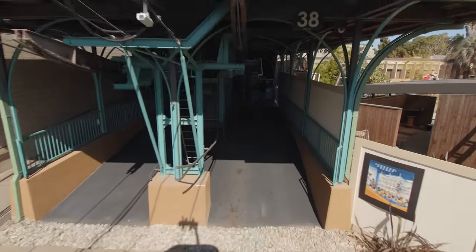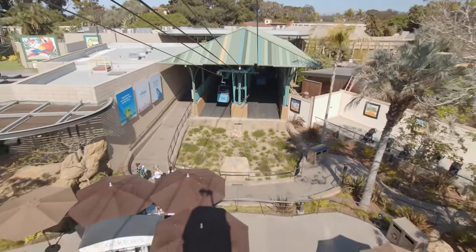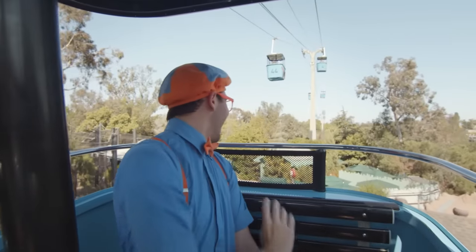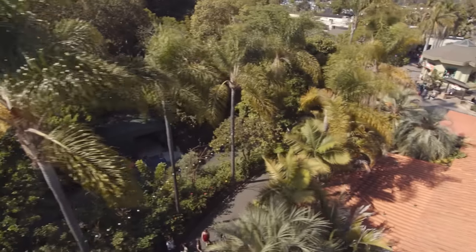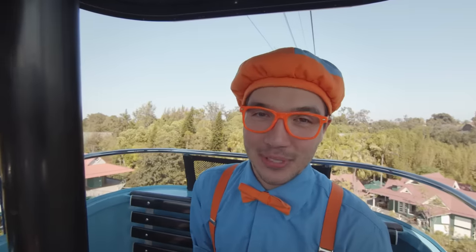Whoa! I am so excited because we're going up in the sky on the sky safari. Whoa! Hello down there! We're so high up in the air! Whoa! Do you have a favorite animal? I like that animal too.